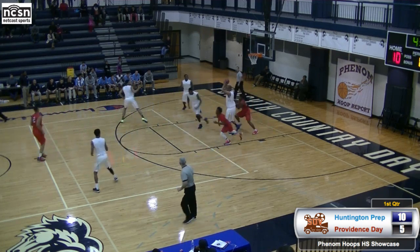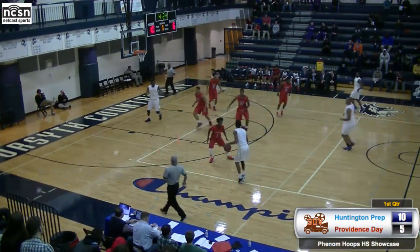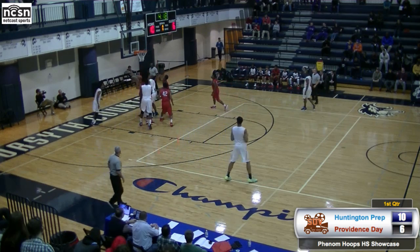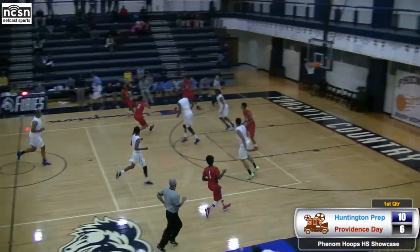Williams' second shot rattles around. Cook with the rebound. Nice outlet pass by Cook. Gets it back out to Curtis Jones. Jones boasting several high major offers. Look at that speed inside by Jones, and he can't finish it, but that's his calling card. He's almost a blur with the ball.